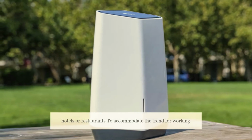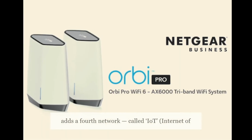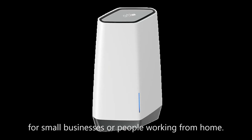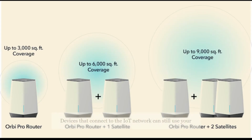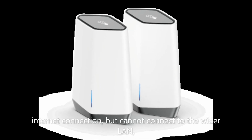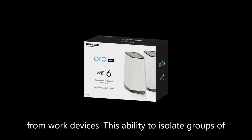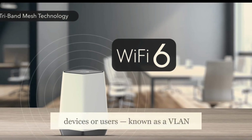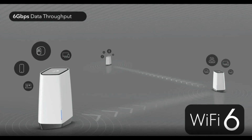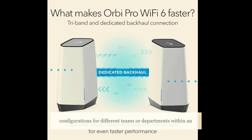To accommodate the trend for working from home, the Orbi Pro Wi-Fi 6 model now adds a 4th network, called IoT, Internet of Things, by default, which is specifically designed for small businesses or people working from home. Devices that connect to the IoT network can still use your internet connection, but cannot connect to the wider LAN, effectively creating a barrier to separate your home devices from work devices. This ability to isolate groups of devices or users, known as a VLAN, virtual LAN, is available on all 4 of the Orbi Pro's networks, making it possible to create multiple VLAN configurations for different teams or departments within an organization.